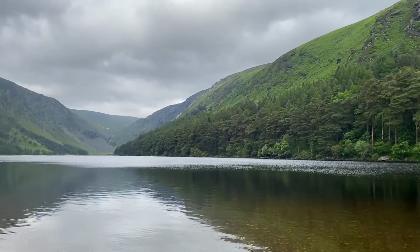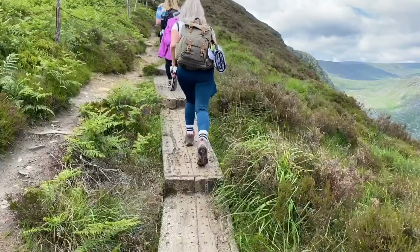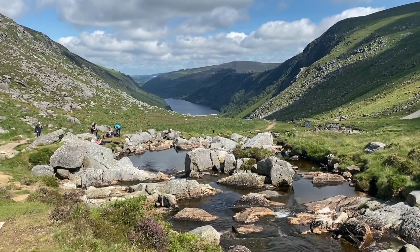So the second place I recommend you visit on a day trip from Dublin is the beautiful Wicklow National Park. The most famous place in Wicklow is Glendalough. It's home to a historic monastery, 2 glacial lakes and the Spink Trail, which takes about 2 to 3 hours to complete and offers insane views of the entire valley.